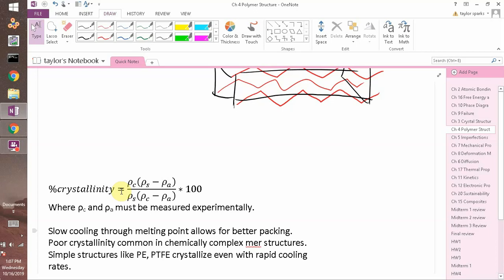You measure the density of your sample, rho S, and then you need to know what the density of a completely amorphous sample is. So maybe one that started out as a liquid and you cooled it really quickly so it didn't have a chance to crystallize. If you know those 3 densities, then you can use this formula to calculate the percent crystallinity, which is pretty slick because otherwise it's challenging to tell how crystalline a polymer is, right?